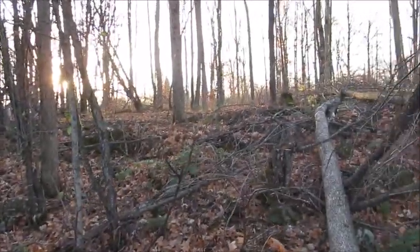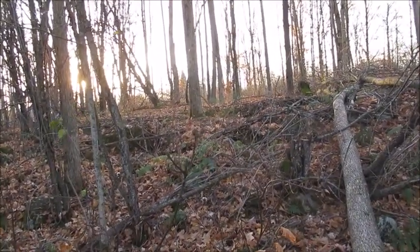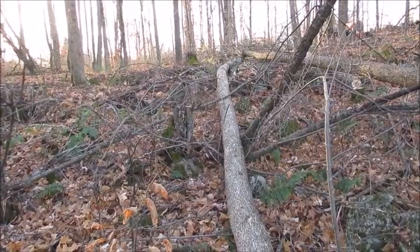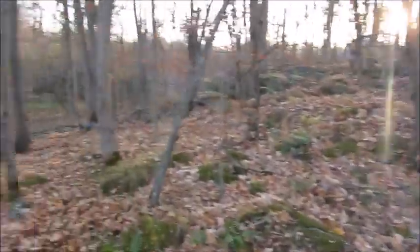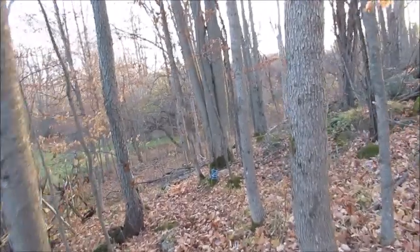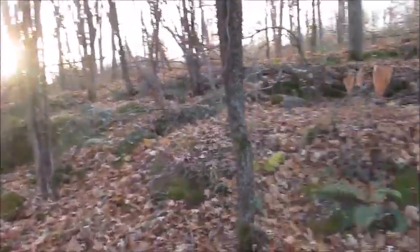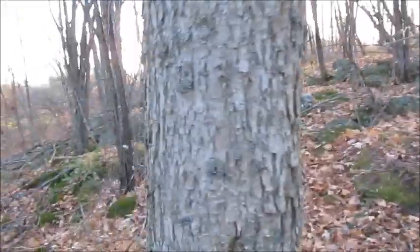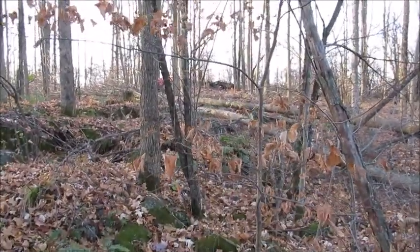So there's a bunch of elms in here actually. They're still alive, but, and we got, of course, we're fighting buckthorn here. Okay, and then I got this one here. Might be able to put it over in there, I guess.